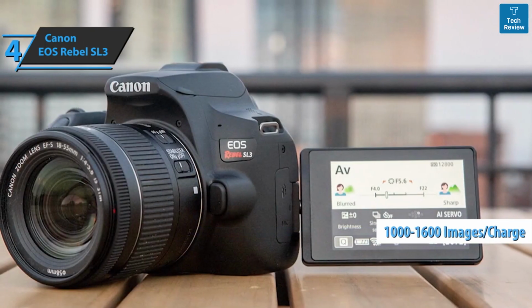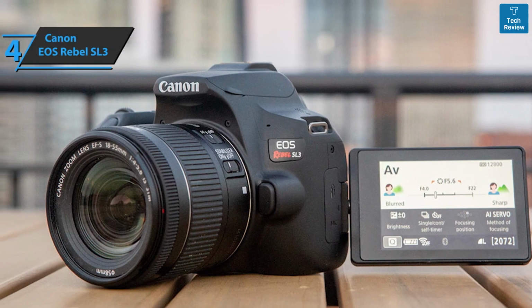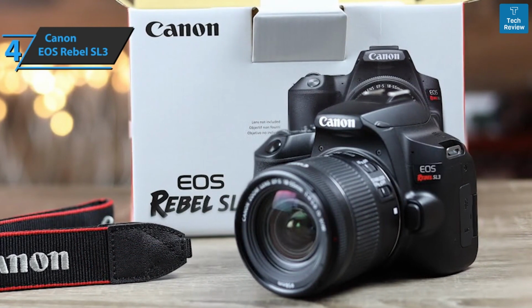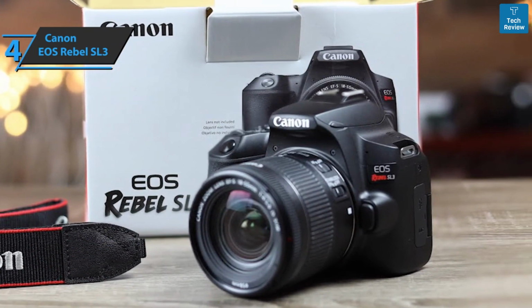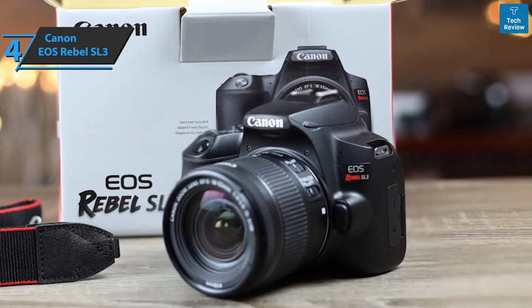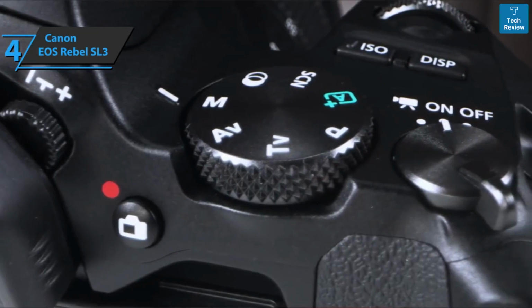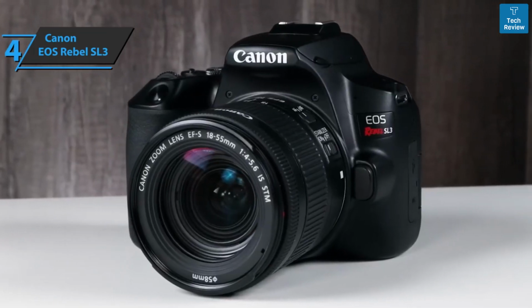The SL3 is one of the first budget DSLRs capable of shooting 4K video, but resolution isn't everything. Of course, videos look good, with nice colors and generally accurate AF. But for some reason, Canon decided to drop 24p, 24 frames per second, for Full HD, 1920 by 1080 video, so you're stuck with 30p and 60p. However, this will still not be a problem for many users.